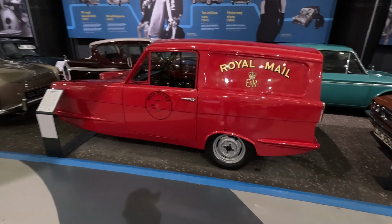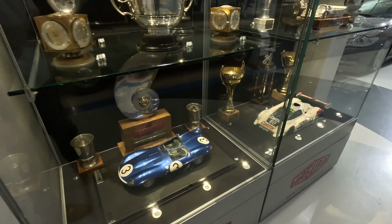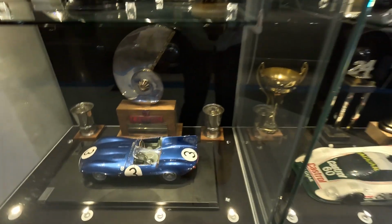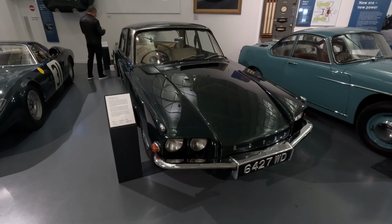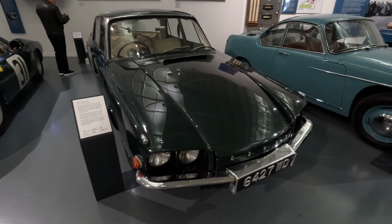I'm not sure if this is Postman Pat or Del Boy. And look at that trophy cabinet from all the Jaguar successes, and two absolutely lovely models in there. A Rover T4 gas turbine saloon. Imagine pulling up at Sainsbury's in that one.